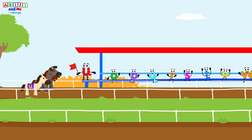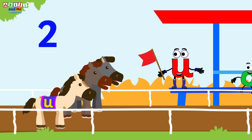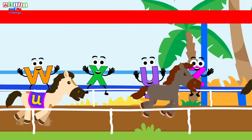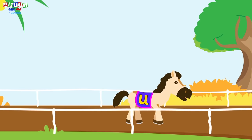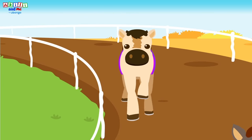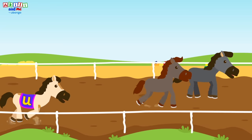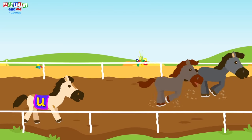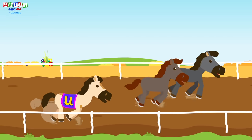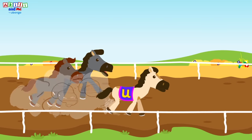We're about to start the race, kids! Let's count to 3! 1, 2, 3, go! Wow! Look at them go! They are super fast! But who will win? Kids, let's help letter U horse win this race by saying it as fast as we can! Faster, kids! Faster!